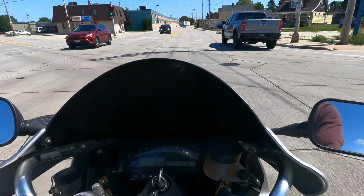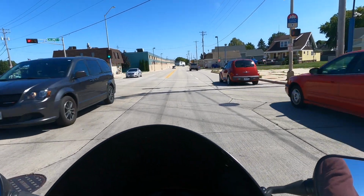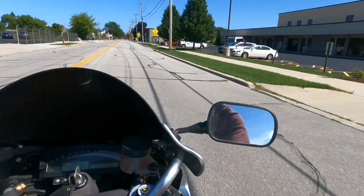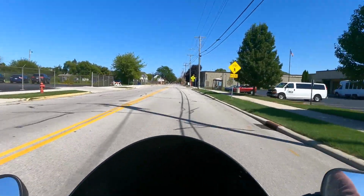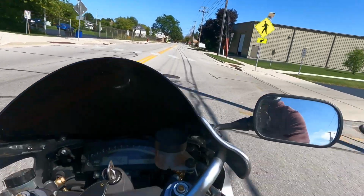Since we're in the city, there is one thing I want to mention, even though today is a little bit of a cooler day and the bike isn't totally warm yet. These motorcycles in the city get very hot. I saw a comment on one of my first videos I made with this bike saying that the engine fans don't really turn on until the bike is basically overheating.